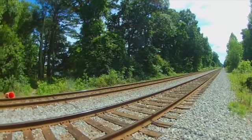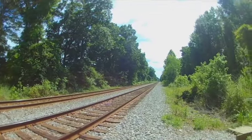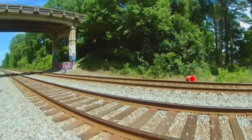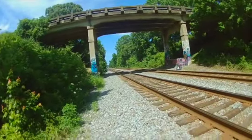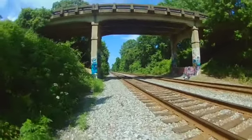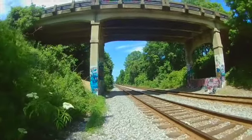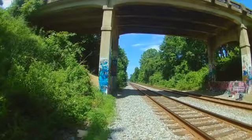This is the Charleston Savannah Railway, which the fort was built to protect. Let's just come down here a little bit, see what we can see.